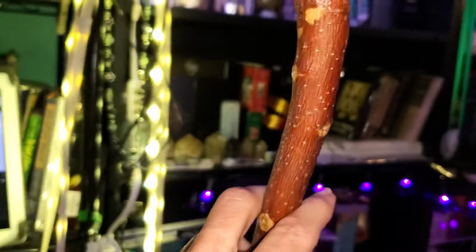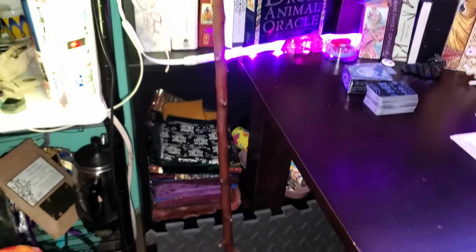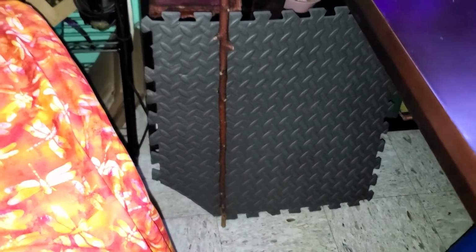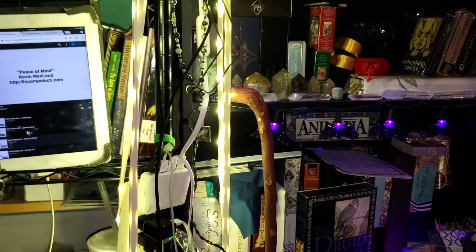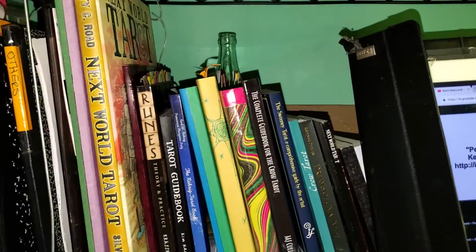And I have a stang. This is my applewood stang. Came from a tree that didn't bear very good fruit, so we took it down. I guess that's pretty much my mess.